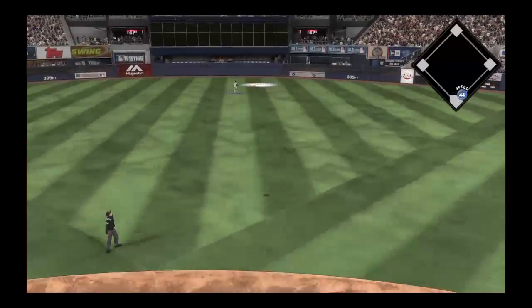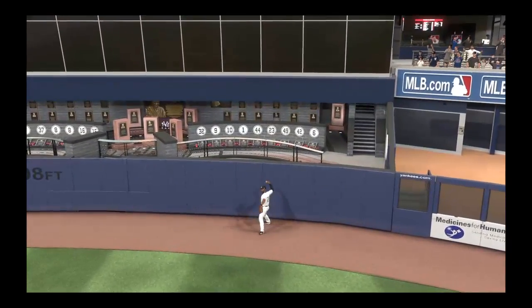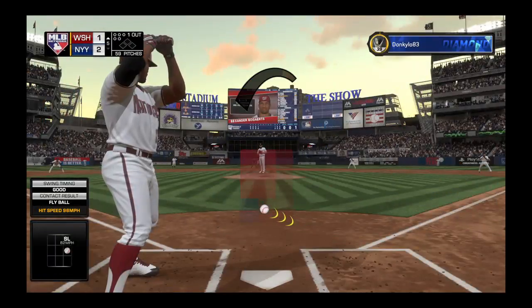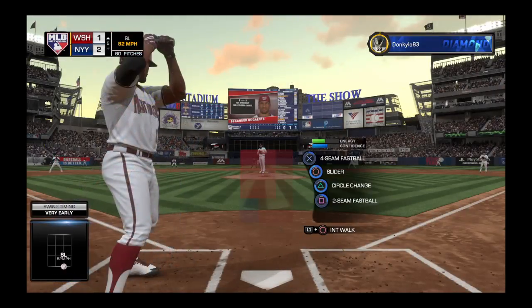A swing and a drive to center field. That one's got a chance. Pham racing back. He's there and records the first out. Here's Xander Bogaerts now. No hits in 2 trips to the plate for him in the ball game. And he got him out in front that time. Strike 1.